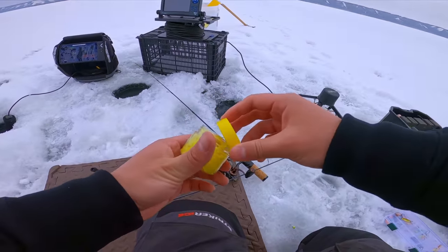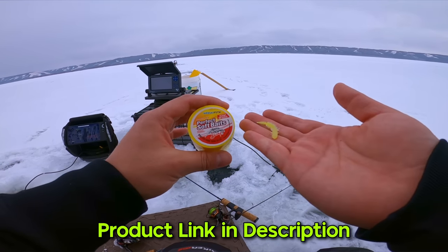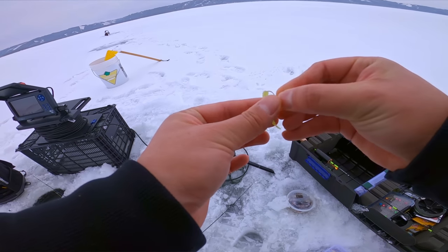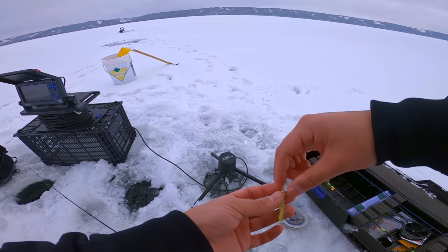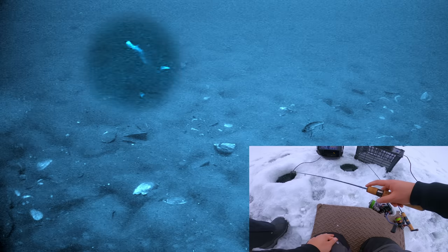Okay, I'll try this one. I got this shrimp scented soft plastic. Got it from AliExpress from China. Just smells like a fermented shrimp. Okay. Just like that. Oh, it's got some nice tail action. Look at that. Looks like a little leech.